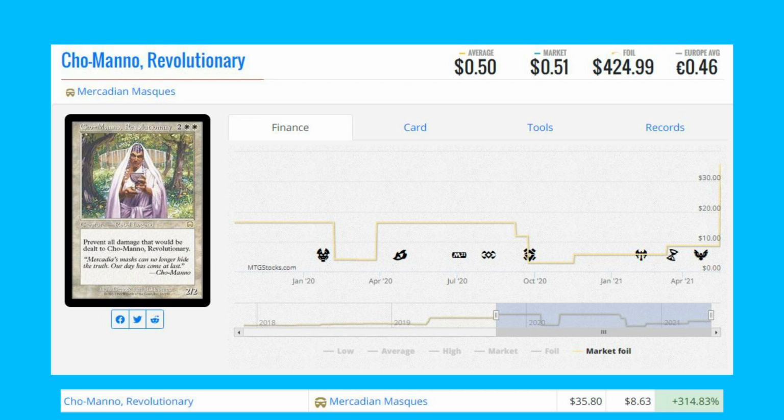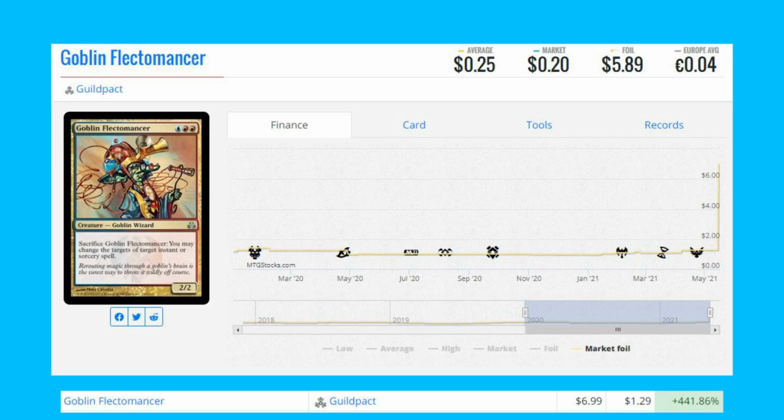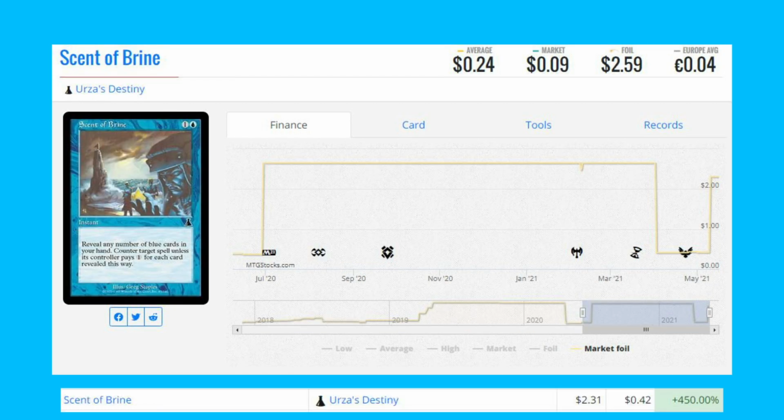The next card we have is Cho-Manno, Revolutionary from Mercadian Masques. This card is up 314.83% from $8.63 to $36. Goblin Electromancer from Guildpact. This card is up 441% from $1.29 to $6.99. Scent of Brine from Urza's Destiny. This card is up 450% from 42 cents to $2.31.